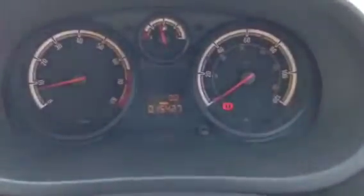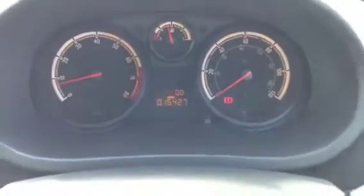Just to confirm the mileage of 15,427 miles. We've also got the electric door mirrors and the front electric windows.